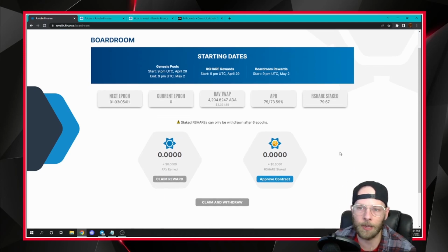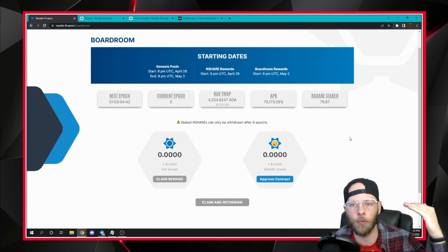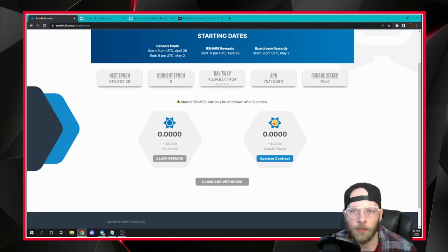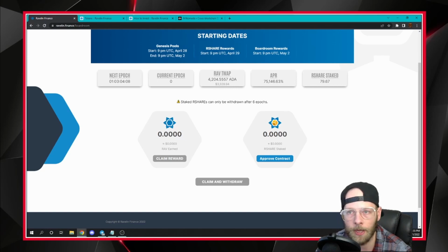So as I mentioned, this peg is maintained by the mechanism of inflation and contraction. During the time when the price of the peg token is higher than it should be, so it's greater than 1-to-1, there is an expansion phase that occurs in the boardroom. This is going to utilize the Rshare token, as you will stake your Rshare to get high APR and earn more RAV token. Thus, this is going to increase the inflation for the RAV supply. And this is going to continue until inflation has become enough to achieve the desired 1-to-1 peg.